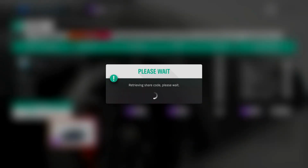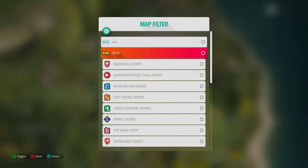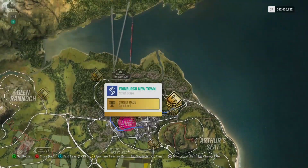The share code is on screen now, 981-480-050. Just like the danger sign challenge, head on over to your map and filter this time by the street scene series, making them a little bit easier to see and find. Now the Edinburgh Newtown circuit is located here at the right hand side, or the east side of Edinburgh.